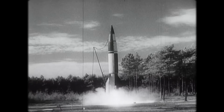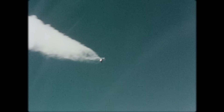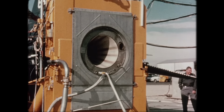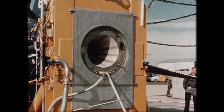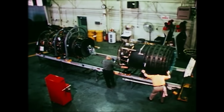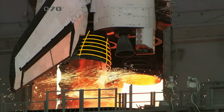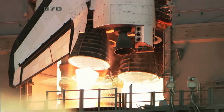To achieve that higher specific impulse, the engineers needed to figure out a way to allow the engine to survive the elevated temperatures that would come with a higher impulse fuel, and the only way to do that was by finding better materials or finding a way of actively cooling the engine, ideally both. One way they achieved this was through regenerative cooling.